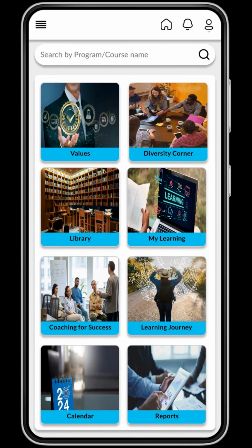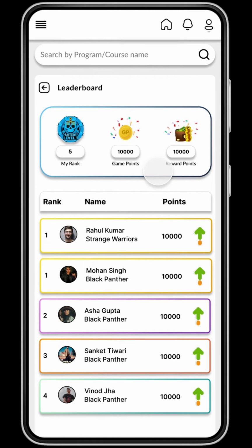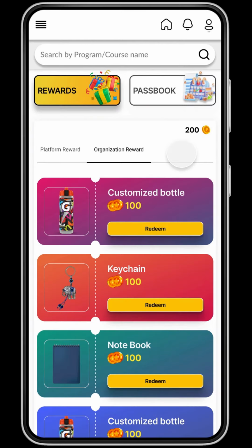And since we are a gamification company, how can the neuroscience of play be left behind? Right? So, the dashboards. The way you want, and leaderboards along with nudges are what we offer. Rewards fuel employee motivation, fostering active participation and success.